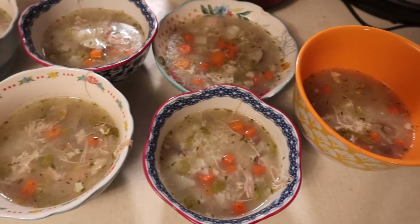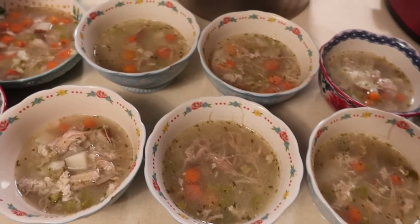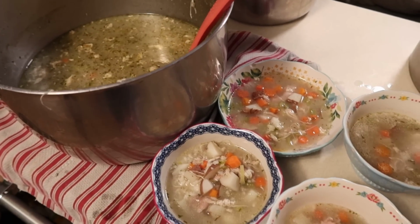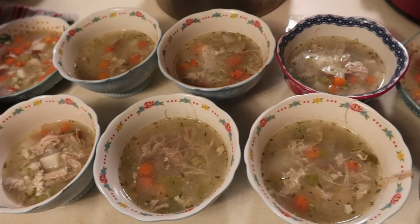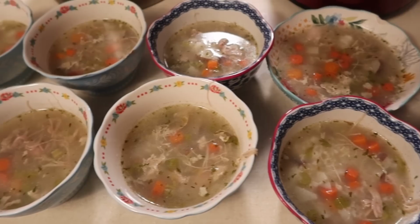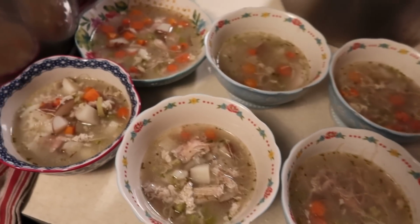So here we go with our stock pot of chicken soup. This is all very hot, so I do have to let it cool for a few minutes. Again, with the amount that was left, with the $100 challenge, as we can call it, there was definitely room in the budget to still get some knockoff Ritz crackers, some kind of butter crackers, or just regular old saltines. Those are still usually under $1 a box in my area.